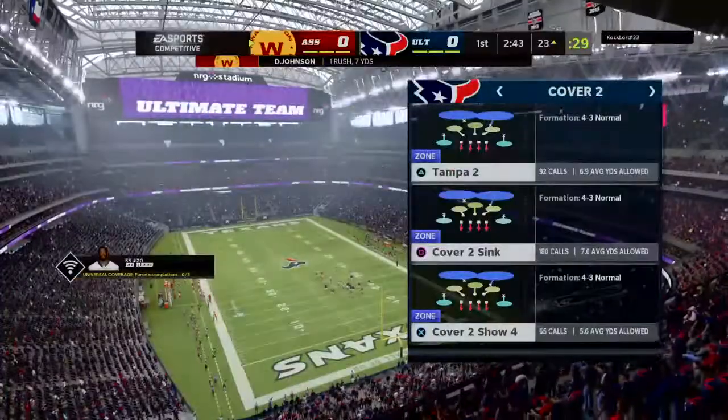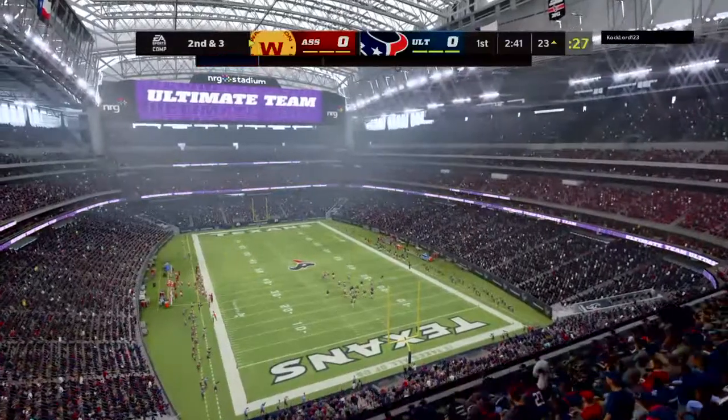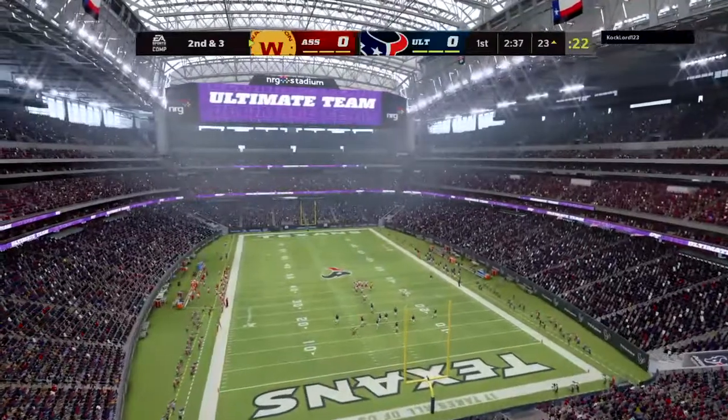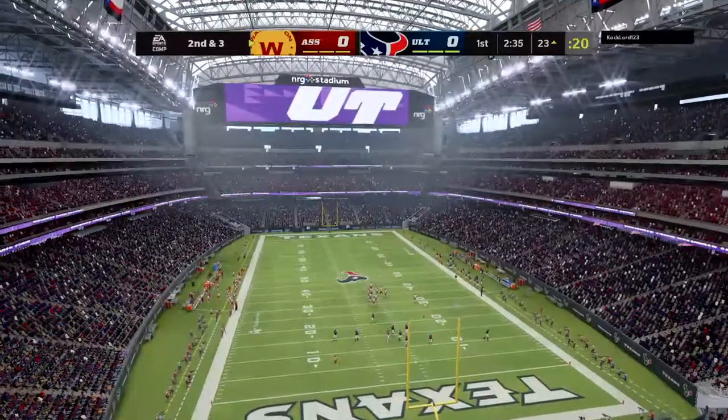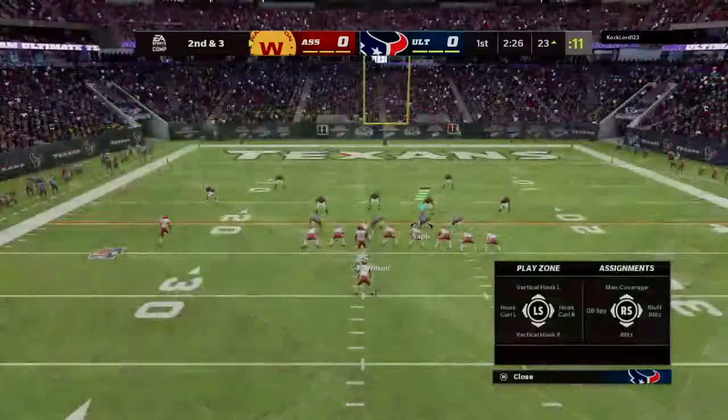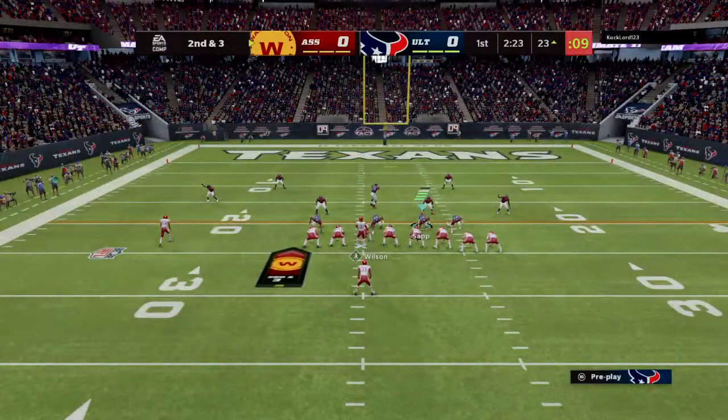Seven yards on the pickup there, and it'll leave him with a 2nd and 3. A nice run here early on. It doesn't take a great play caller to realize you want to establish a guy of his caliber with runs like this early because they'll pay dividends as the game progresses. A good run, got 7 on first. Here's 2nd and 3.